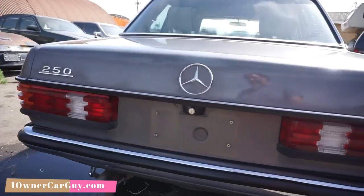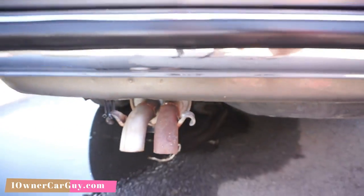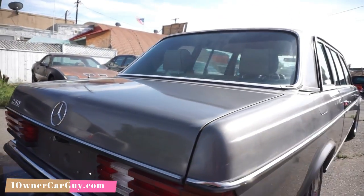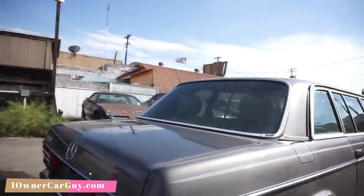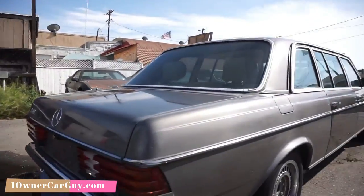It doesn't have the correct thing here, so it's zip tied up on the muffler. I didn't have the correct O-ring. I can go for zip ties, I have lots of them. They're in there somewhere. Can't find them.